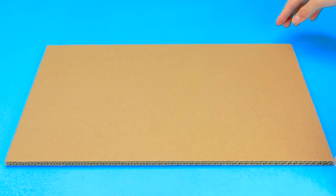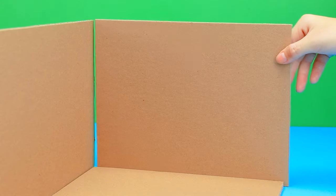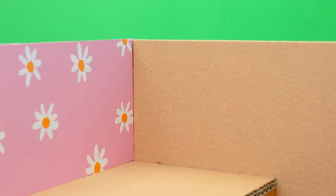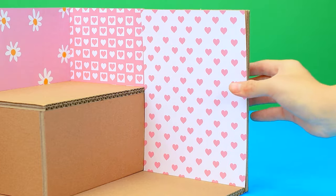Now today, the main part, I would share you how to make gorgeous kitty house with pink bed, rainbow stair, pool, and more things from cardboard and clay. Hope you like this.